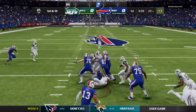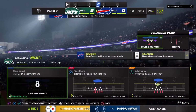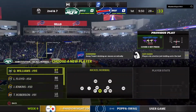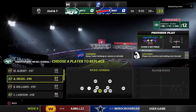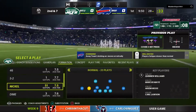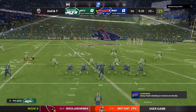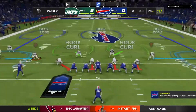Devin Singletary with his first carry of the game. And he'll work this forward for about 3 at second down. This defense for the Jets, they were terrific last week in the win over Denver. And what I saw on film was a nearly unstoppable pass rush. 5 sacks last week, plenty of hurries given up. So now what do you do on offense? You just max protect, keep everyone in and run the ball? Or maybe just 1 or 2 receiver routes in order to try and keep your quarterback upright?